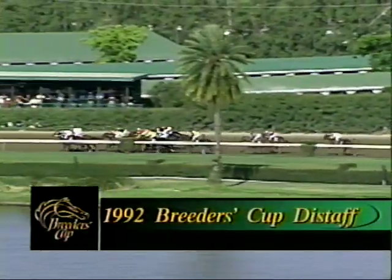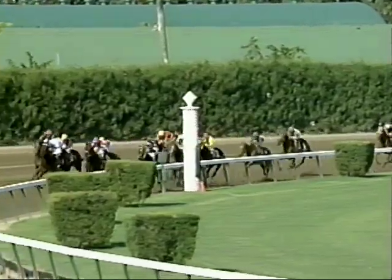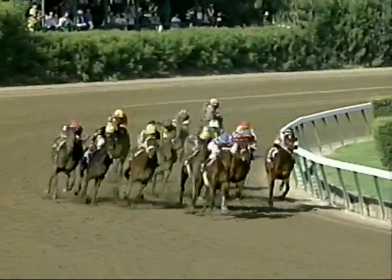In the distaff, the 5-year-old mare Passiana was dominant earlier in the year, but 2 recent losses made her second choice in the betting to the New York 3-year-old filly Saratoga Do. And Passiana has taken the lead under a cool and confident Chris McCarron. It's Passiana in front as they turn for home.